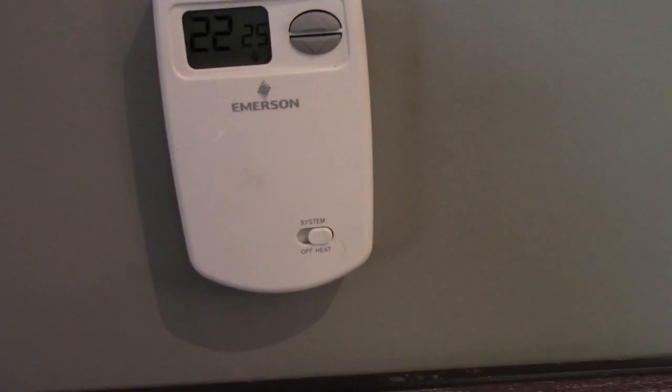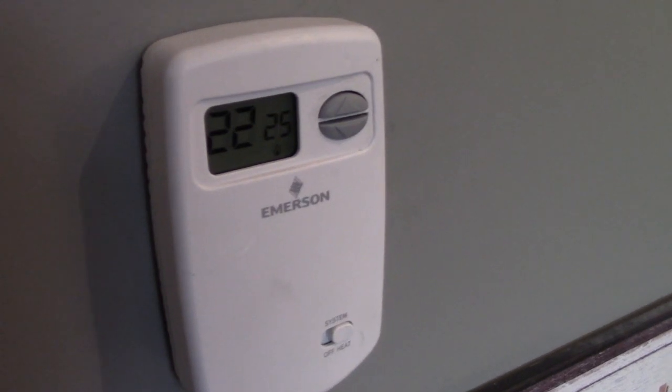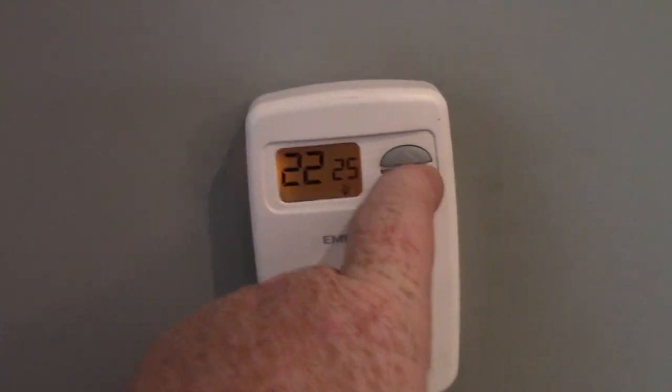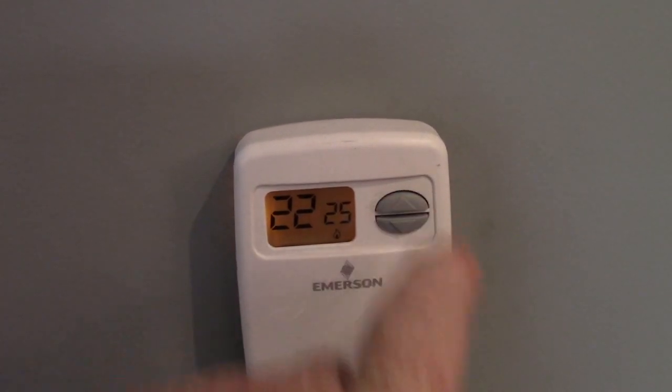So this is actually the thermostat that it came with. I don't know if you can really see it there, but I've had to turn it up to 25 just to get it to turn on. And there's a backlight on it when you want to turn it down and stuff. I'll leave it up here for a second.